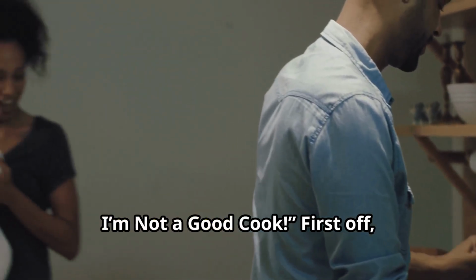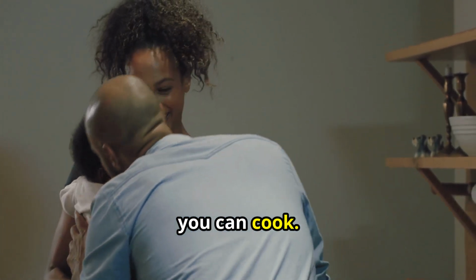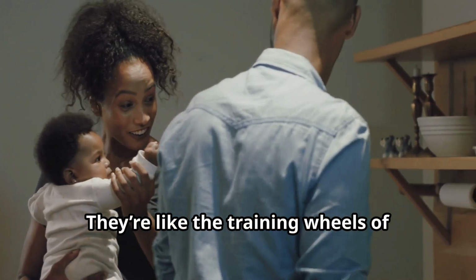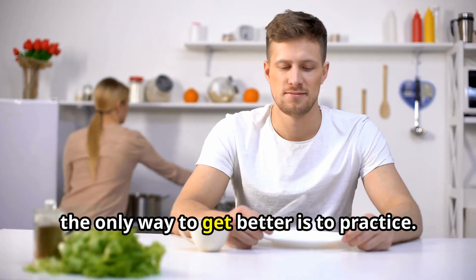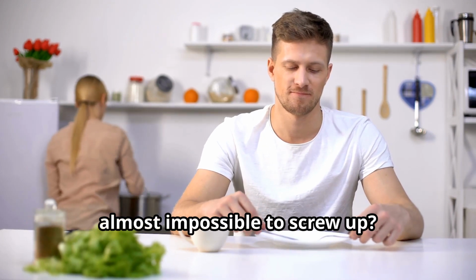But I'm not a good cook. First off, if you can read a recipe, you can cook. Secondly, one-pot meals are practically foolproof. They're like the training wheels of cooking. Hard to mess up and always there to catch you if you wobble. And let's be honest, the only way to get better is to practice. So why not start with something that's almost impossible to screw up?